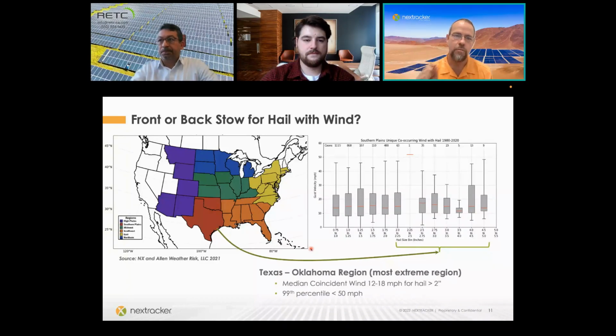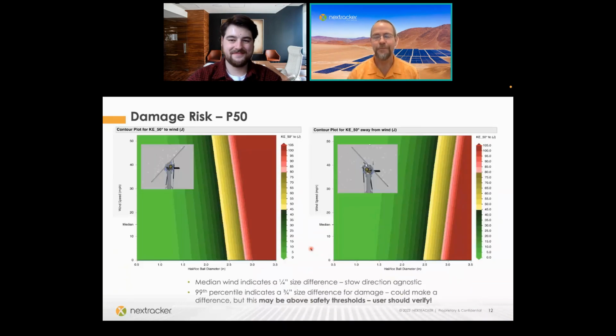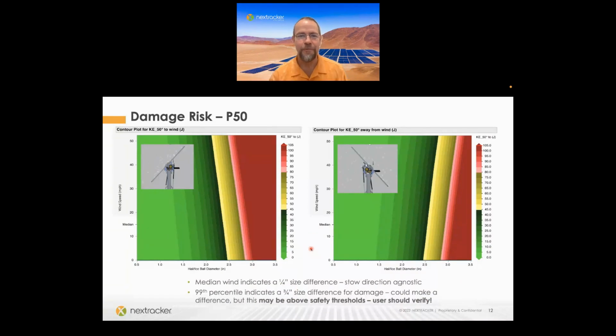And this is why it was so important for us to use these automated surface observation systems, or ASOS weather stations, because they do provide us with calibrated, high resolution wind speed information that we can use to really get a better handle, we believe, on hail with wind. Awesome. Thank you. And I'm sorry, I'm just trying to move along here quickly.